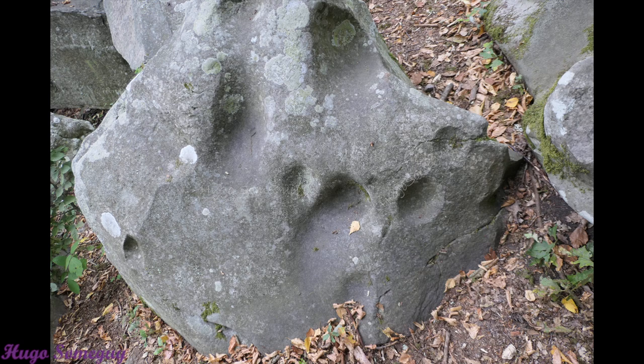I would say it could be magnetism somehow. I don't know. This is a perfect circle. I don't know what to think.